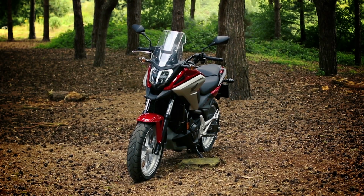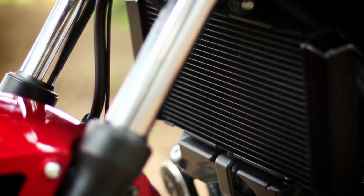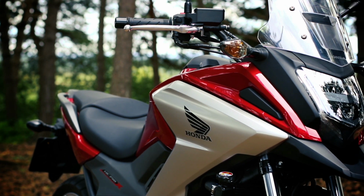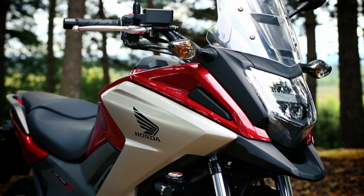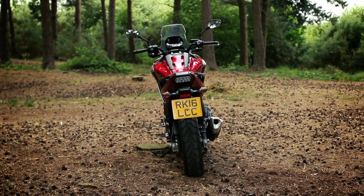As well as it being offered with a 6-speed manual gearbox, it's also the first bike of its kind to be offered with a dual clutch transmission, or DCT, and that means there are two clutches that at any one time are prepared to engage two different gears, and that makes your shifts more seamless and much quicker.